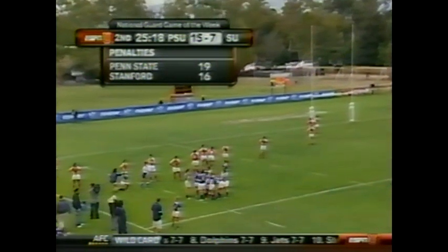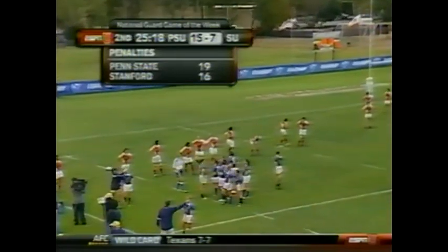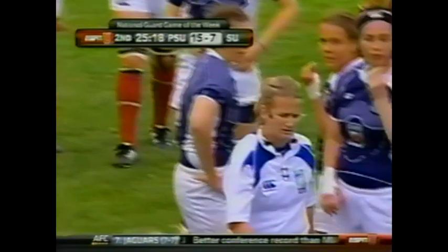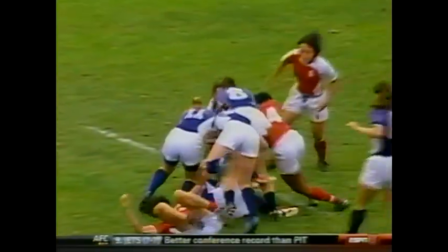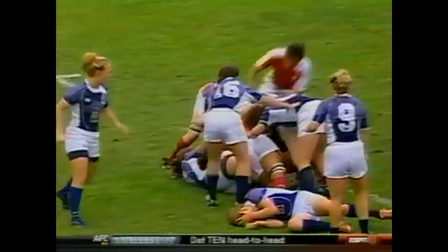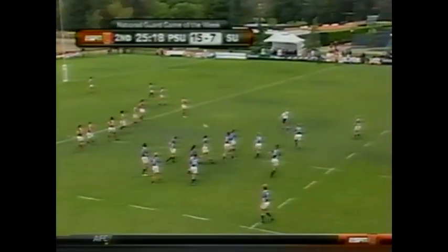And she's been blowing the whistle, Dana has, 19-16. It's fairly even. Although somebody's coming off now for Penn State. I think this is a blood situation. And that might be Muir. Yep. Boy, Rachel Muir. No, that's going to be Anderson coming off. Oh, ouch. Well, she caught that boot. I'm not sure whose boot that was from Stanford.